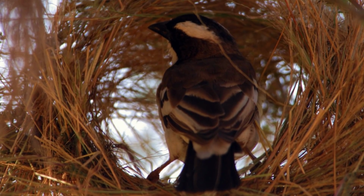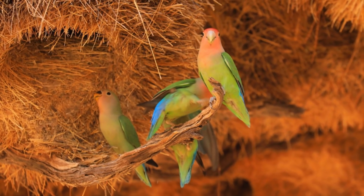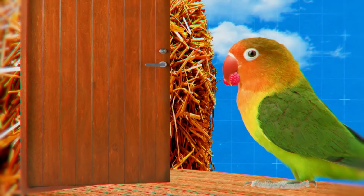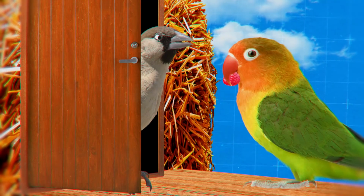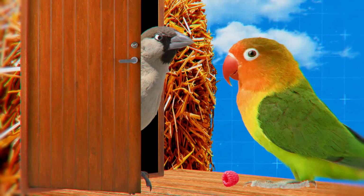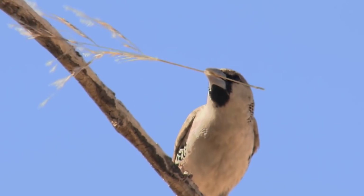Remember that weavers rent out their dwellings to other animals? They willingly allow other birds into large nests, usually in exchange for information about new food sources. If you want to live here, tell me where these berries grow. Over there. Thanks. Hey!